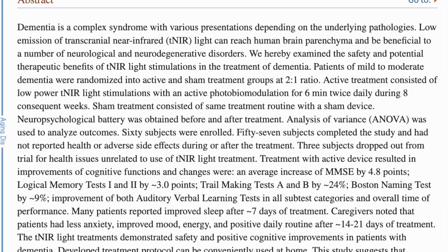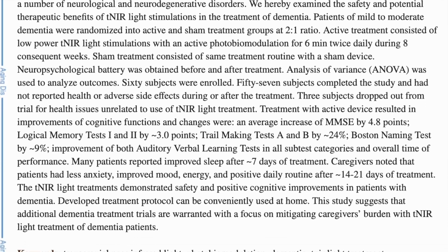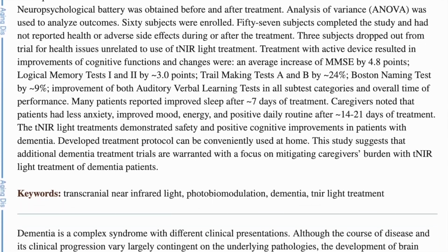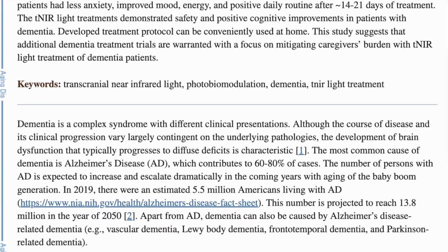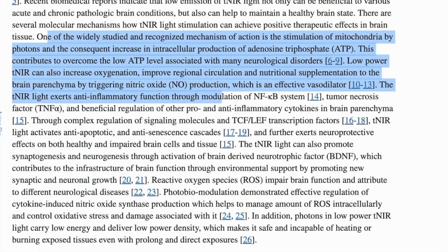In a, again, small study, people with dementia who got regular near-infrared light therapy on their heads and through their noses for 12 weeks had better memory, slept better, and were angry less often. This study actually states, and I found this quite interesting, that low levels of adenosine triphosphate are associated with neurological disorders such as dementia.